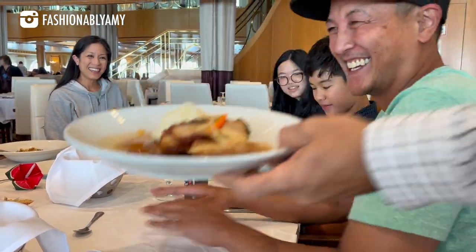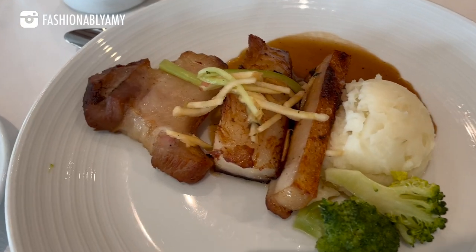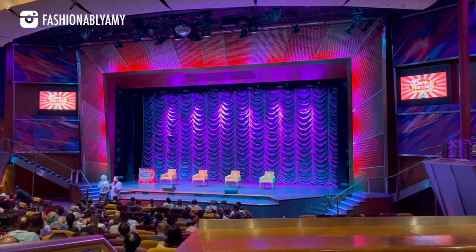Oh, I know. Tomato soup and mushroom tempura. The crispy pork. Come on right there, come on stage.